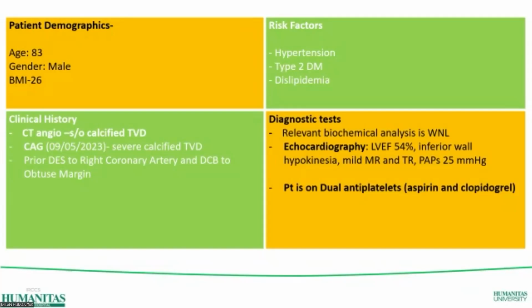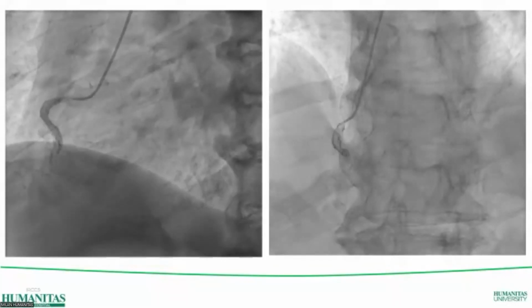He presented to us 3 months back with non-specific symptoms. At that time, we did the CT scan, and that showed calcified triple vessel disease. And angiography was done at that time. That was severe calcified triple vessel disease. Next. And this is the angiography.